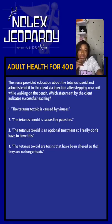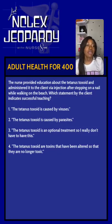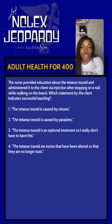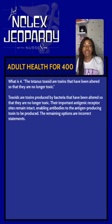All right. Let's look and see what that answer is. We're looking for the statement that indicates successful teaching. So we're looking for the statement that makes sense, the statement that shows that they understand correctly what you just taught them. If it was a need for further teaching, we will be looking for incorrect statements. So make sure you know the difference between those. All right? So the answer for this one is, what is 4?